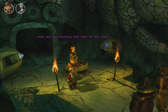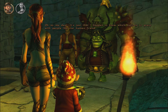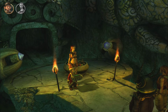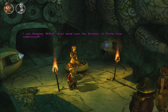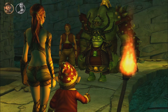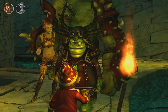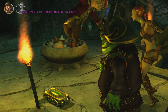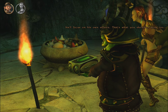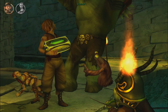Captain Nate! Have you been working with them all this time? Oh no, my dear, it's just that I happen to know which buttons to press with people like our human friend. What did he promise you? Our lives, mine in particular, and the treasure. All of it, except for one item which he wants to select. I can imagine. Wilbur, don't hand over the artefact of divine fate, understood? Understood. The artifact of divine fate. Unlimited power. Go away! I'm a mighty battle mage. Sure you are. Nate, you can't allow this to happen. He'll focus on his own affairs. That's what you should have done, too. You... Ah! Take the artefact to safety.